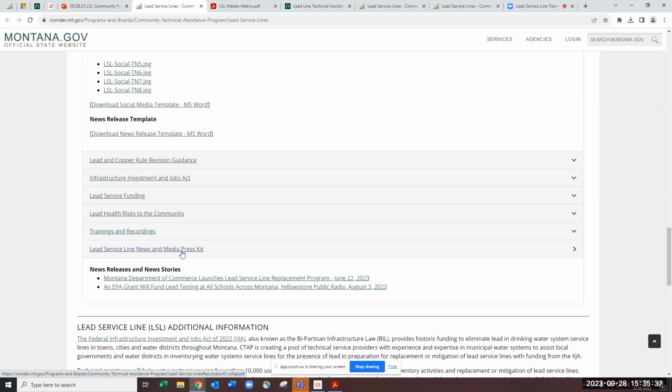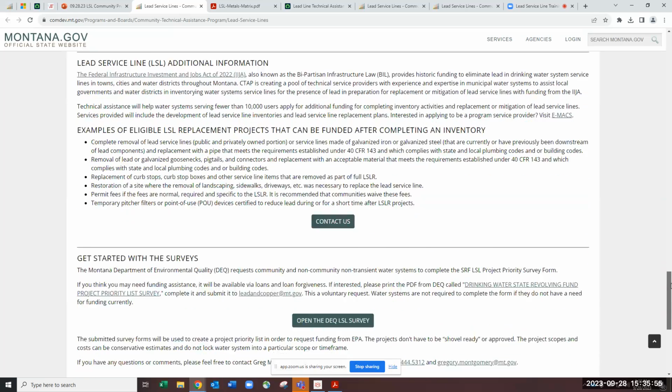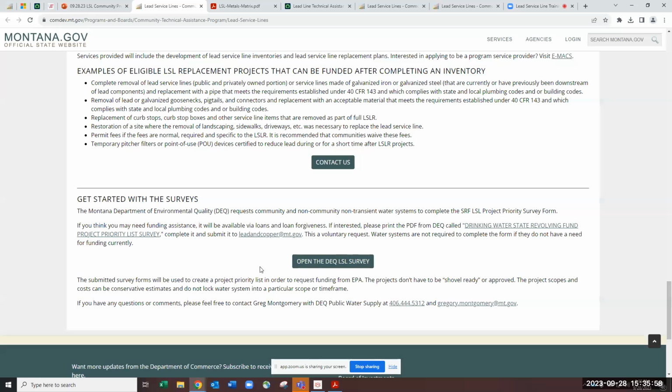And then this is where we also have some of our press media information. So if you have stories of your own community that get put on, please send them to us or share them on Facebook. I'm going to show you how you can hashtag those so that we will get notified, and it's a fun little challenge that we're going to do. Down here is the information for the survey that Greg was talking about earlier. If you were interested in applying to be on the intended use plan for the drinking water state revolving fund project, you need to fill out that survey, and that link is right there.